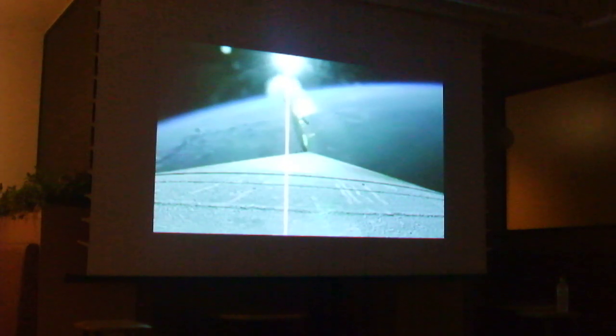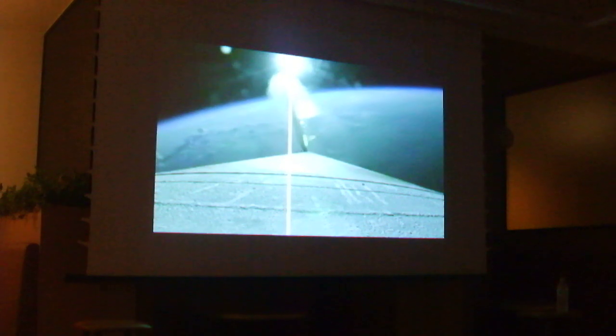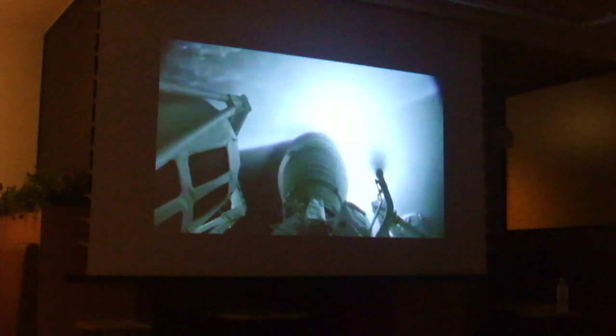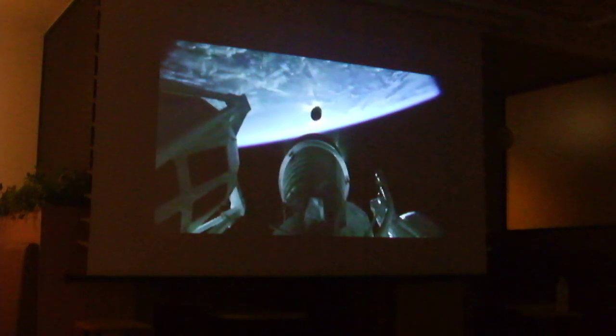Rocket booster separation looks good. And full thrust on the upper stage. And spacecraft separation.